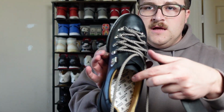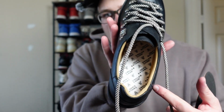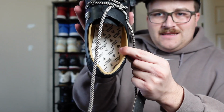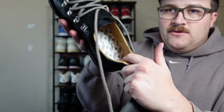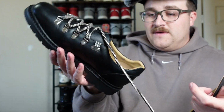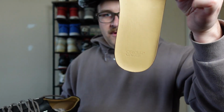All right, so getting to the insole of the shoe, the insole comes with its branding right there on that kind of cardboard part, and then also it's that faux leather that you get all around the upper. Honestly, the leather that they put on the inside is better than the ones that they put on the outside, but then it also has this suede material right here to prevent getting blisters on your heels, and then also they have that faux leather with branding on the insole. So insole, not too bad either.